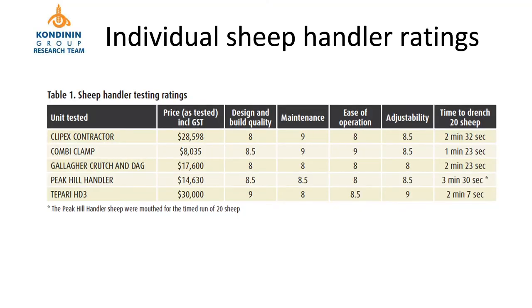We also did an evaluation on build quality, maintenance, ease of operation, and adjustability. Some of those measures are subjective, and they're things that we've come up with as engineers, and also had input from producers as to what they thought of each of those different makes and models of handler. Now, you'll see that the bulk handlers aren't in there. I'll talk about them separately later on, but we haven't done this level of testing with those.